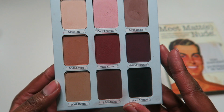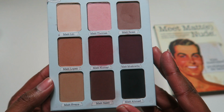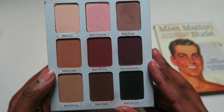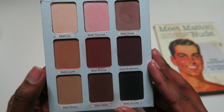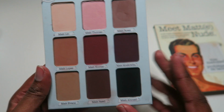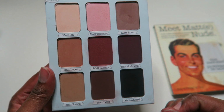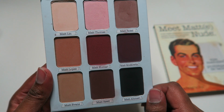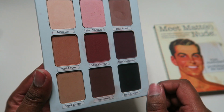Now we have the Meet Matrimony palette. This is actually the one I'm putting on probation. I really thought I would enjoy this palette. I think I even bought this when it was... No, I was going to say I think I bought this full price, but I didn't. Never buy Balm eyeshadow palettes full price because they have flash sales several times throughout the year, and they sell a lot of their stuff on Haute Look, which they usually do for half off, so yeah.